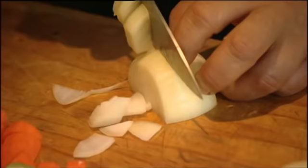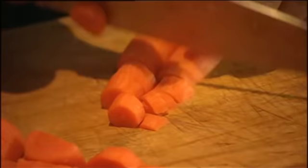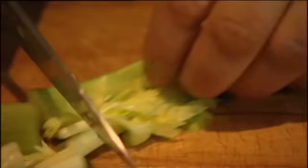The vegetables that Guillaume uses to cook in the rich stew include onions and carrots, tender young leeks, halved eschalots, and really fresh celery, including the young leaves.